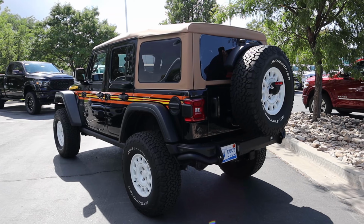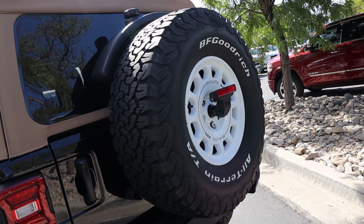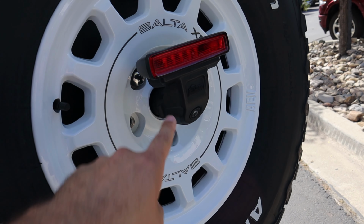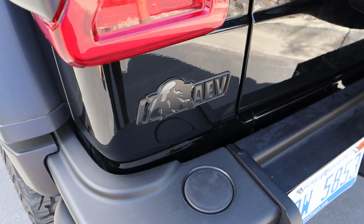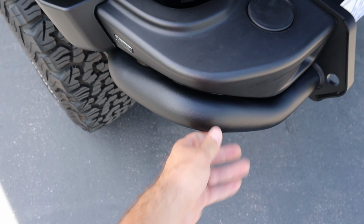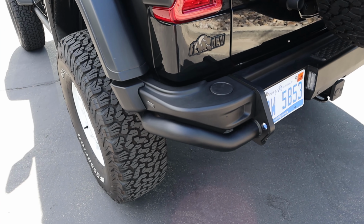Now, popping over to the rear, this is where things get even more exciting, in my opinion. So we have a full-size spare. So this, again, is also a 37-inch tall tire. And notice how everything is still in place with the camera and the third brake light. And then, of course, we got to have our subtle AEV badge down below. And then you guys can see here the bar that wraps around the bumper, obviously, to take a hit for you if you are off-roading.